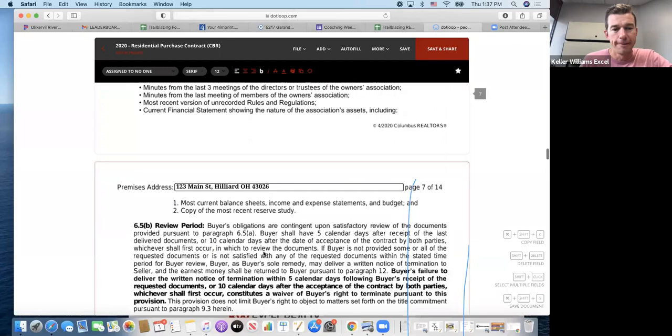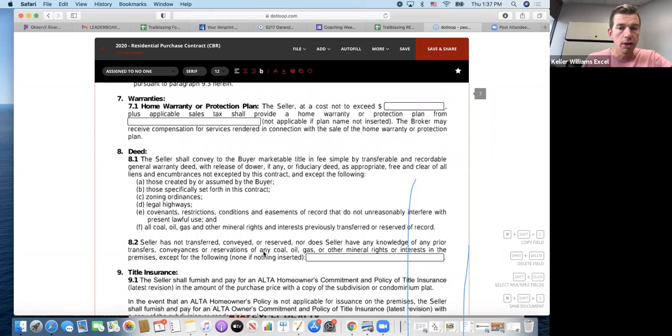Warranties. This is where you put a home warranty in. So let's just say this is 2 years ago that we're writing this offer and we're able to actually request a home warranty. Wonderful. The verbiage here is at a cost not to exceed to the seller. So the seller purchases this. So let's just say the home warranty that I know of costs, I don't know, let's say $420, and it's done by First American Home Warranty.